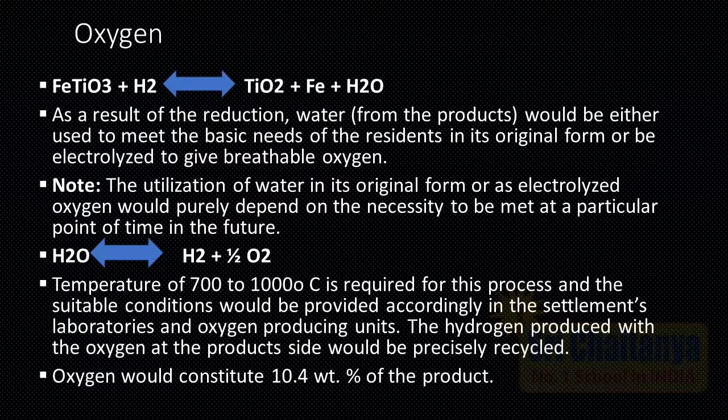H2O gives rise to H2 + 1/2 O2. A temperature of 700 to 1000 degrees Celsius is required for this process, and the sustainable conditions would be provided accordingly in the settlements, laboratories, and oxygen production units. The hydrogen produced with the oxygen at the product side would be precisely recycled. Oxygen would constitute about 10.4% of the product.